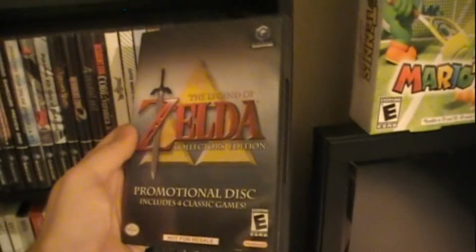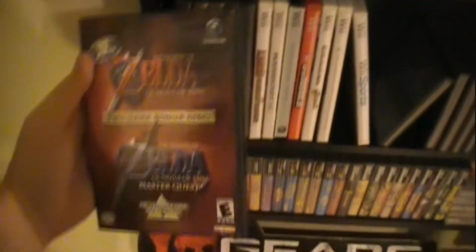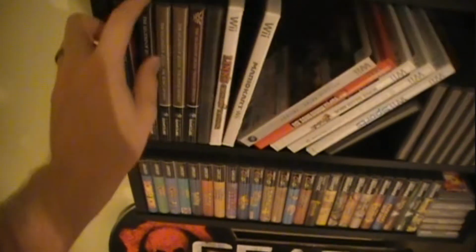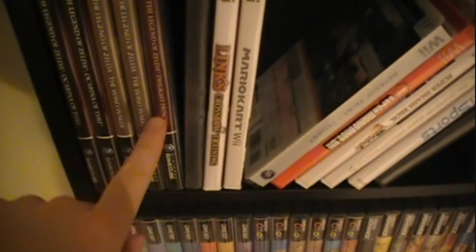Two complete copies of the Legend of Zelda promo disc. It's the collector's edition that came with the GameCube. Legend of Zelda Four Swords. Two complete copies of Legend of Zelda Ocarina of Time Master Quest. And two complete copies of The Legend of Zelda Wind Waker. You got the Legend of Zelda Twilight Princess.